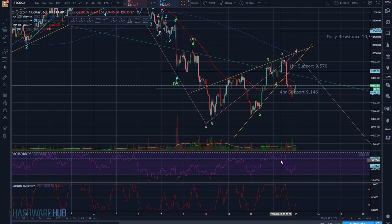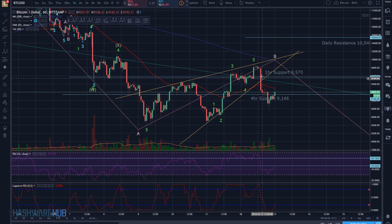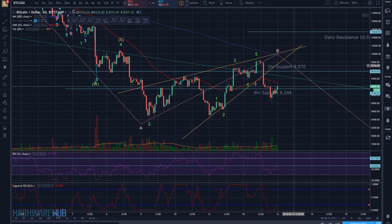So let's get right on into it here. What happened? Where did we leave off last? I think we left off somewhere right around here, right? Let's just call it somewhere around here. And yeah, I think this was selling off, or I don't know if it got down to this point right here, but we were talking about this ascending wedge, right?